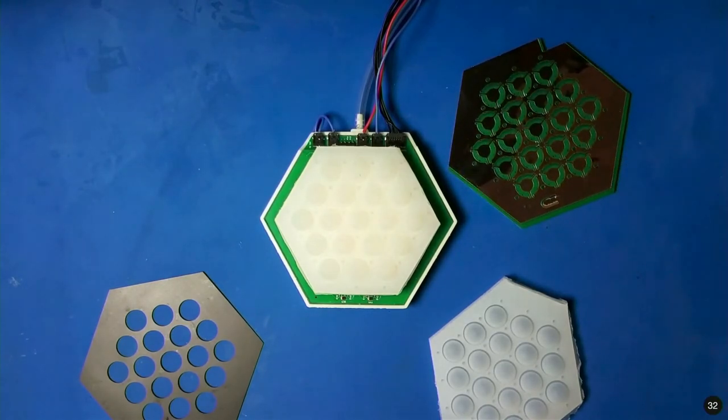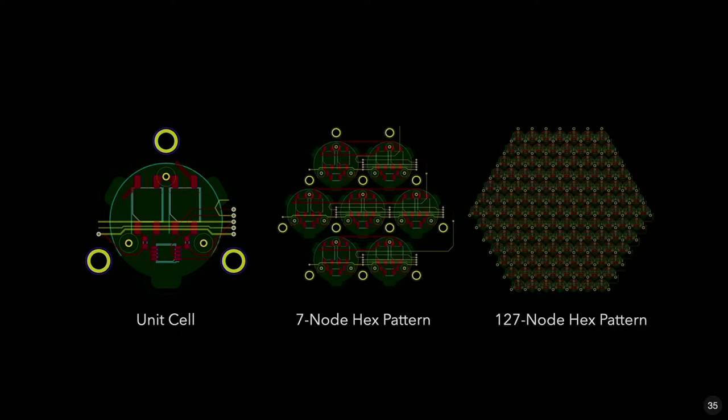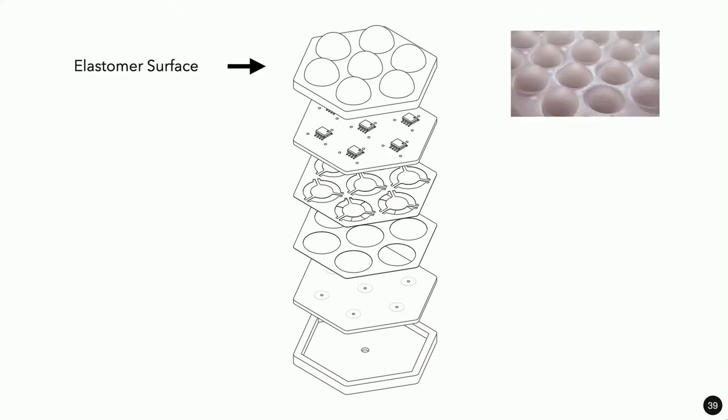And what's great about having valves patterned on a PCB is that the assembly process, as I said, for one actuator is the same as the assembly process for seven or for 127, right? So let's get into how this works. I'm going to go to an exploded view of our electrostatic valve structure. So again, we have this kind of bubble transducer on top. But this transducer can really be anything. And I'll show some other examples of things you can stick on here in a moment.